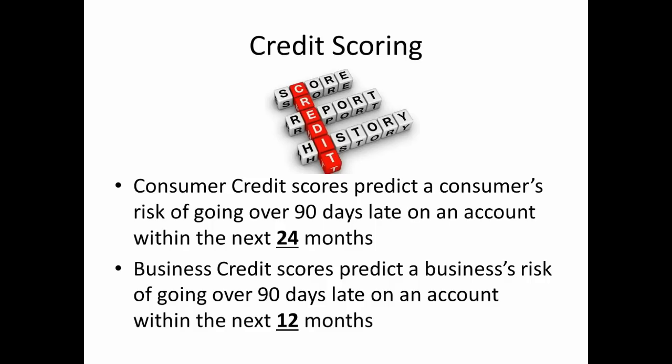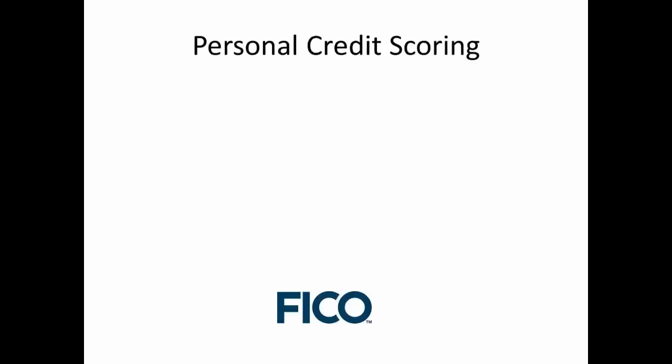This is big. This is one of the biggest, most fundamental differences between business and personal credit scoring. Right there, that simple number, 12 versus 24. Consumer credit is gauging the risk of somebody defaulting over the next 2 years. Business credit is gauging the risk of somebody defaulting over the next year. Big fundamental difference between the two when it comes to credit scoring.